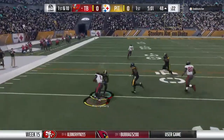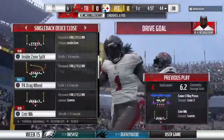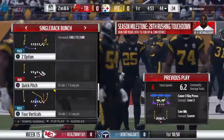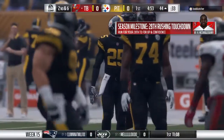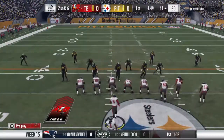Handoff as they run the counter play. Call it a gain of 4 on first, and that'll make it second down. Tough running there. That's a hard-earned 4 yards. Yeah, those are the unsung kind of runs. They don't fill up the stat sheet, but they do set you up in good position on second down. See if they stay on the ground for second down.